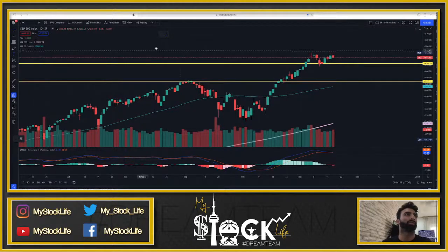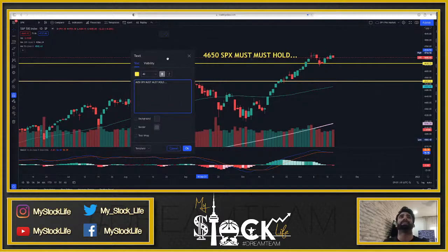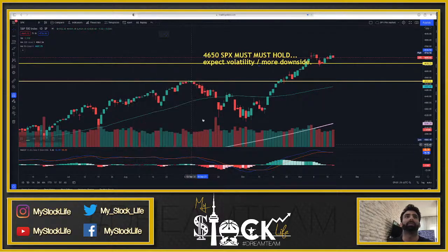Just one thing I'm going to say on this chart, with some reports I've been reading, studying a little bit of gamma and whatnot. Maybe we'll do a session on it later on in a few weeks. But 4650 on SPX is a must hold. This is as of this week, next week this number might change depending on other factors, but this is for today and tomorrow, okay? So if 4650 breaks to the downside, expect volatility, okay? And more downside. Unless they recover within that 5, 10, 15 minute frame, that's a different story.